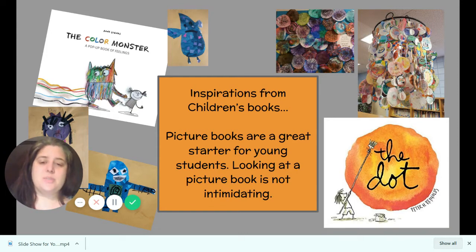One of my inspirations for this unit was children's books. I feel like picture books are a great starter for young students, and looking at a picture book is not quite as intimidating as hearing new subject matter or looking at a piece of artwork. I am using The Color Monster to discuss emotion and how we can express emotions using color. That's a pretty heavy idea, and to cover that with a picture book, I feel, is easier for a student to understand than talking about it abstractly.